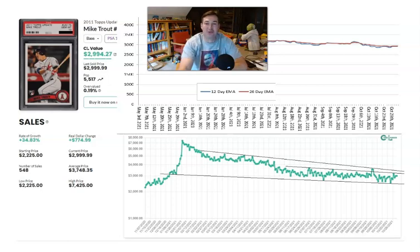Hope you are doing well, and this is your weekly sports card chart blast where we take a look at the price action of our favorite collectibles.